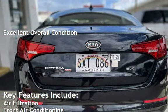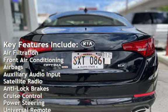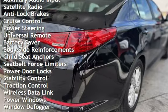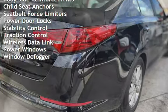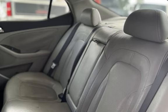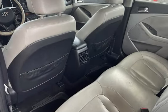Key features include air filtration, front air conditioning, airbags, auxiliary audio input, satellite radio, anti-lock brakes, cruise control, power steering, universal remote, battery saver, body side reinforcements, child seat anchors, seat belt force limiters, power door locks, stability control, traction control, wireless data link, power windows, and window defogger.